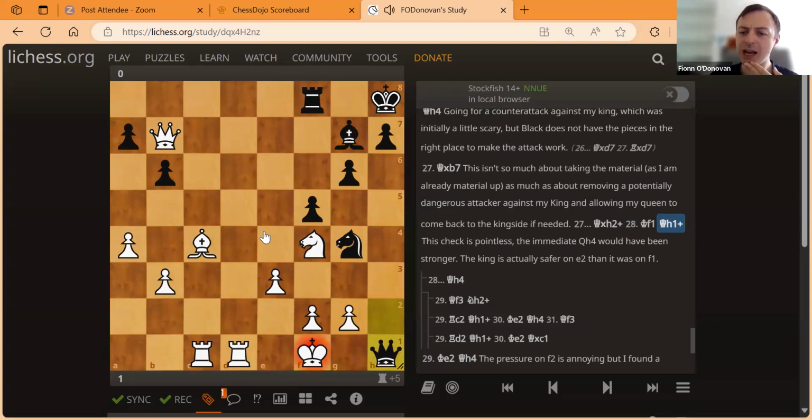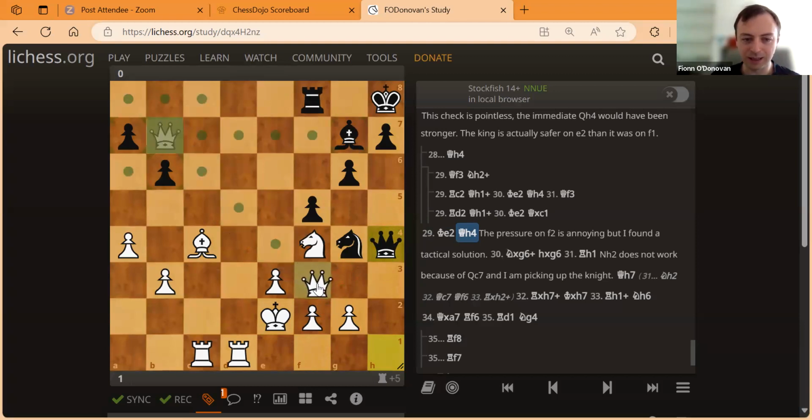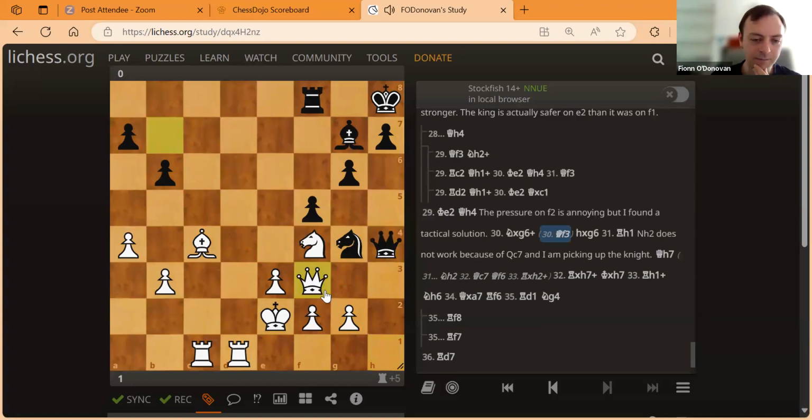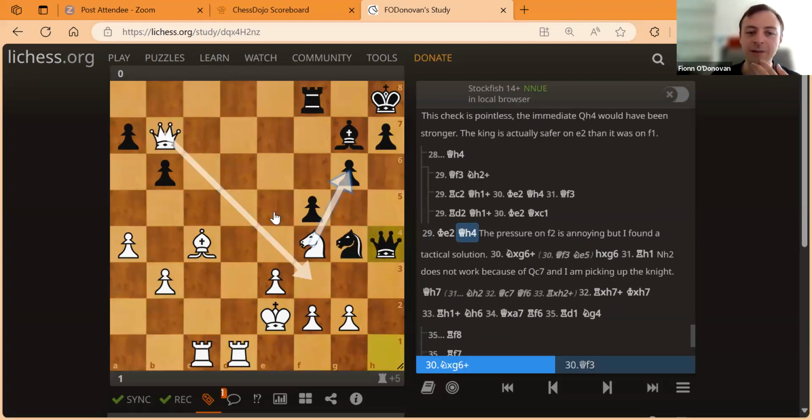So black played queen h1 check. Probably not a good move, by the way, because after king e2, now the queen is hanging and black has essentially lost time here. Queen h4, okay, targeting f2. And okay, need to be kind of cautious here because a move like queen f3 maybe it's possible, but then there are some annoying ideas like this maybe, and essentially, you know, black's still got some sort of attacking chances.